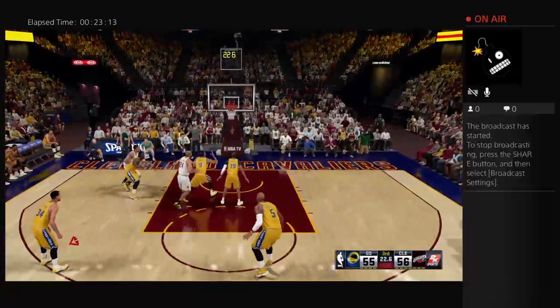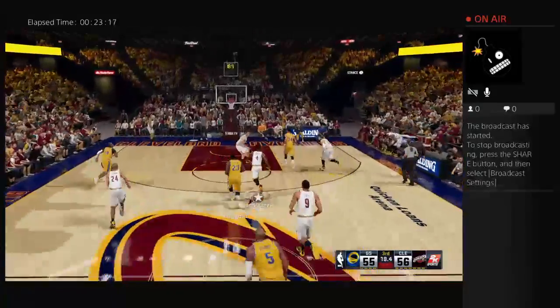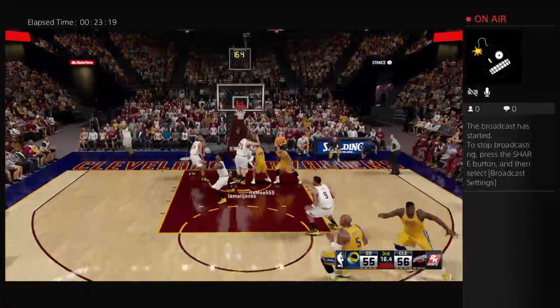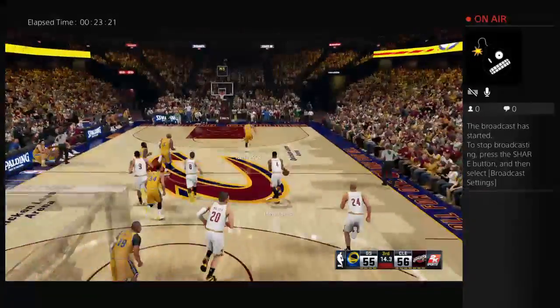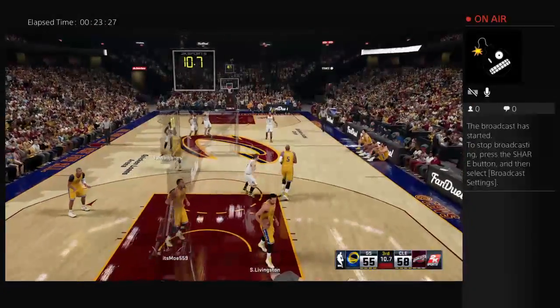Three-pointer, Dellavedova. The Warriors pull it in. Here's Barbosa. Mozgov with the block. Clock is clearly on their side. Exactly. They can hold it for the last shot, and I think they will.